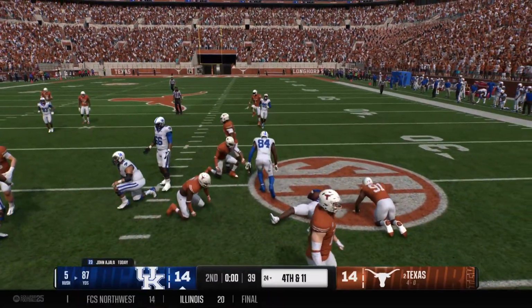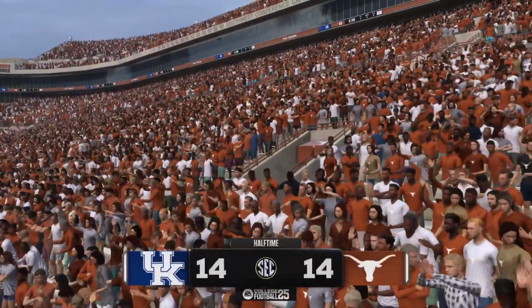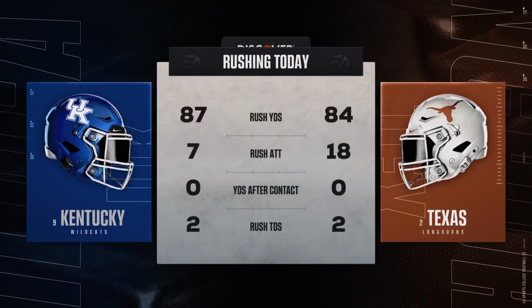They make the tackle as time expires. That'll do it for the first half. And that will do it for the first half here. Kevin Connors now has our halftime update.